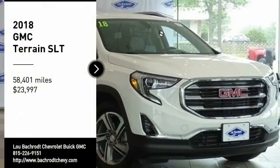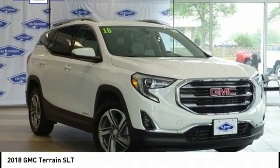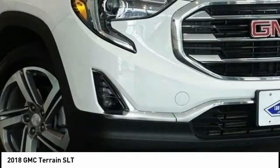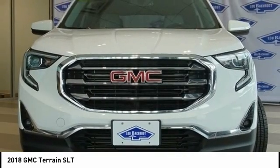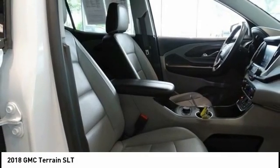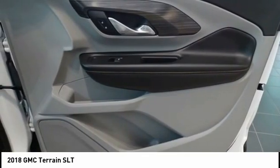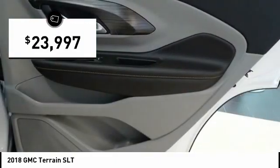Looking for the right vehicle? Check out the 2018 Terrain. The GMC Terrain combines the benefits of a crossover with the style and functionality of an SUV. Terrain offers uncompromised capability, a balanced stance, and a commanding view of the road, letting occupants enjoy a confident driving experience. And an EPA estimated 32 highway MPG is not bad either, and is priced below $25,000.